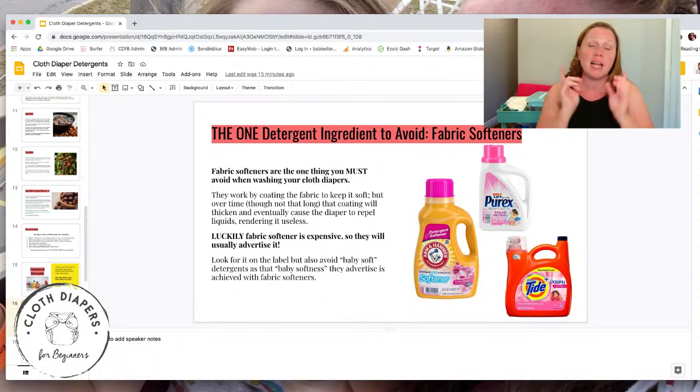That's the one thing. Luckily, fabric softeners are expensive, so they will always advertise when there is a fabric softener in the detergent. You do not have to look at the ingredients list to find it. It's usually on the outside. It'll say made with fabric softener, made with Downy, made with Snuggle, stuff like that.